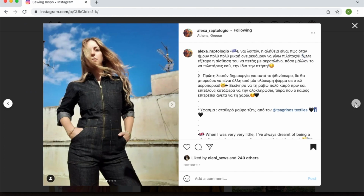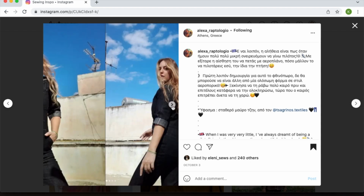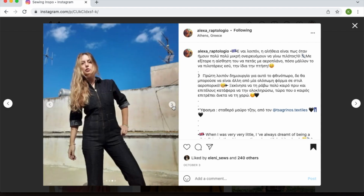Okay, let's talk about the Closet Core Bianca flight suit. Now, I love this pattern. I've wanted to make this pattern since it first came out, but every time I go to buy it, something stops me. I love how androgynous and utilitarian it looks, and I kind of feel like maybe it wouldn't look good on me. I don't know.